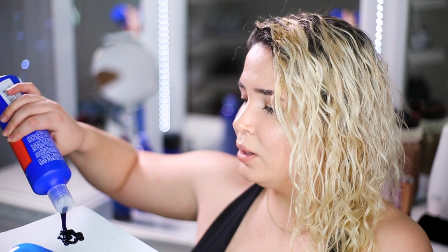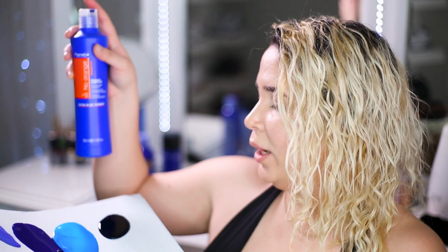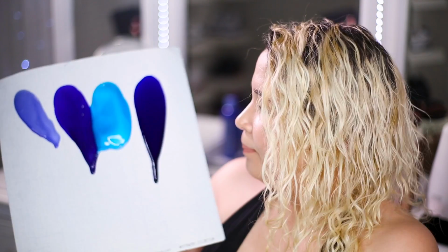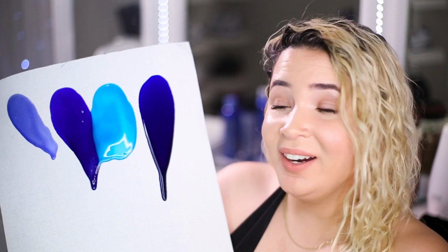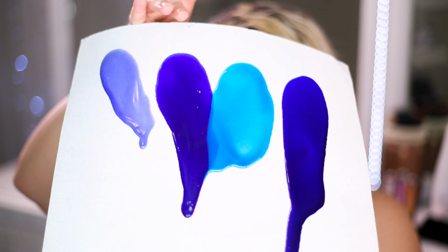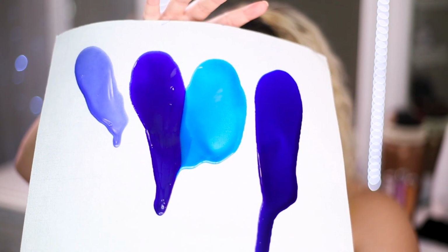And whoa, this No Orange Extra Blue Pigment. The most watery one is actually the Fanola, if you can see. Look at that. But yeah, here are the 4. The consistency and the color of each is very, very different. We have the Hask, the Matrix, Joico, and then Fanola at the end.